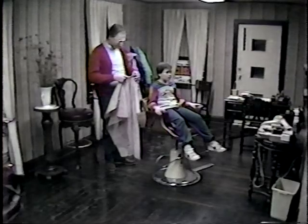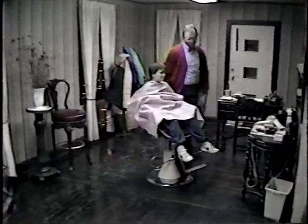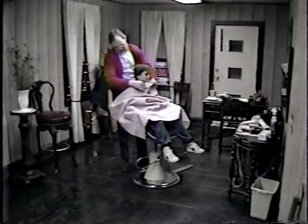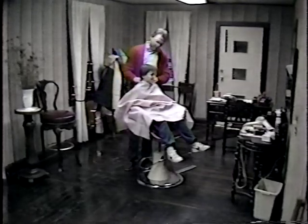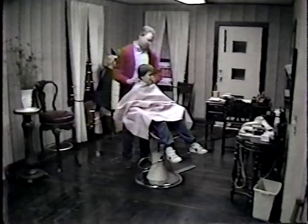Beautiful. Okay, rotate. Here we go. And go. Okay, how you doing today, Ryan? Fine. That's good. How was school? Fine. Did you learn anything today? Yes. What did you learn? Math. Math. Holy smoke, how you want your haircut today? Center part? Yeah. A little bit off the top? Mm-hmm. How about size? Just covering the top of the ear? Yeah. Okay.